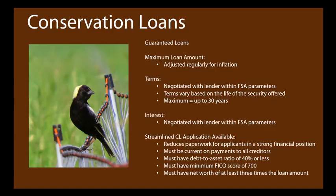But I wanted to also point out that there is a streamlined conservation loan application available. It doesn't apply to everyone, but for those who are in strong financial position, it can reduce some paperwork for you, so it's worth knowing about. You'll need to be current on your payments to all of your creditors, so you can't have any outstanding balances that are behind due. So you'll want to make sure that you're meeting all those payment deadlines.